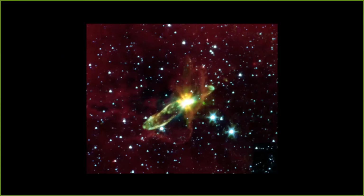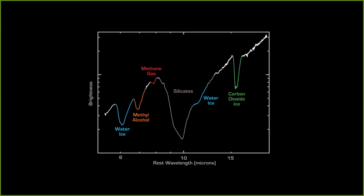So as an example, this is a very young star. It's HH47. It's like many young stars, it's kind of messy and burps up lots of material and all that. But if we want to try to figure out what it's made of, because we can't see it at visible wavelengths, we do it in the infrared and see what's there. And so this is the spectrum.